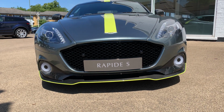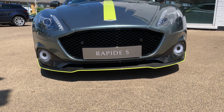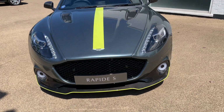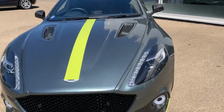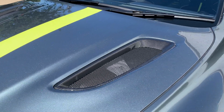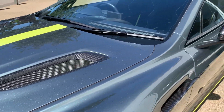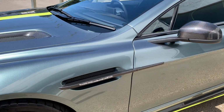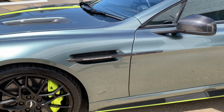So specifics of this car, in addition to the carbon fibre we can see down below as a front splitter, it has the exterior carbon pack, so there's plenty of carbon on show. Carbon surrounds to the vents there, carbon mirrors, and then carbon side strakes.